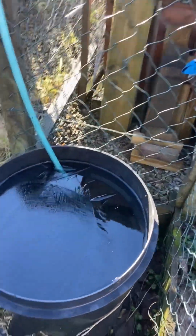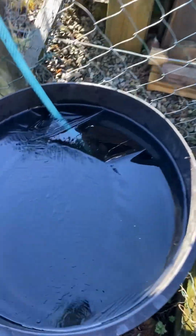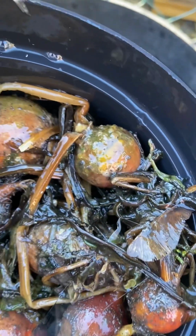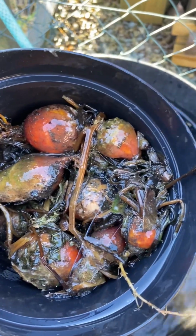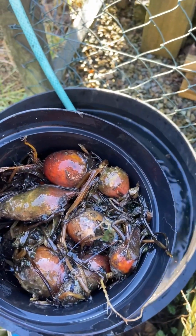Okay, so I've got my beetroot here, not looking the best. I've got some ice on the bucket. I'm just going to rinse these off a little bit. Just give them a bit of a slosh around in the water. As you can see, there's some that are looking a bit squishy still. I'm going to have another sort through, but some of them are going to be fine. So that's at least a little bit of a harvest. You have to take what you can get at this time of year. I'll show you those when they wash up later.